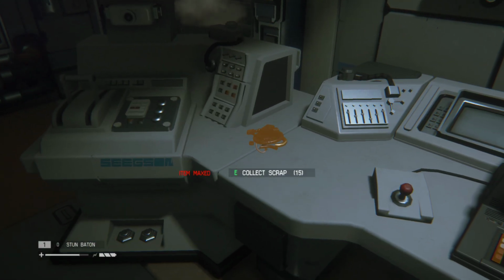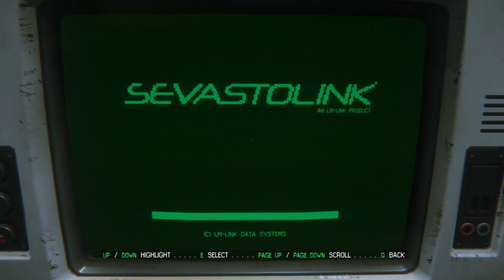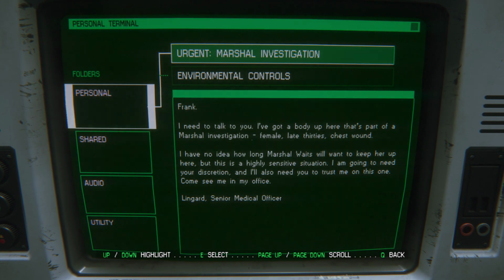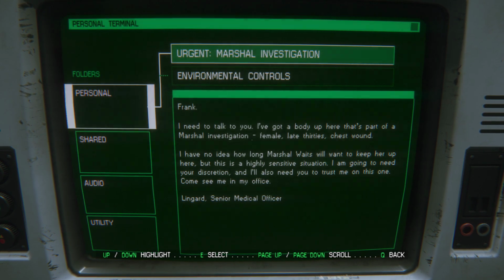What's this? Personal, urgent martial investigation. Frank, I need to talk to you. I've got a body up here that's part of a martial investigation. Female, late 30s, chest wound. I have no idea how long Marshal Waits will want to keep her up here, but this is a highly sensitive situation. I'm going to need your discretion, and I'll also need you to trust me on this one. Come see me in my office. Lingard, Senior Medical Officer.